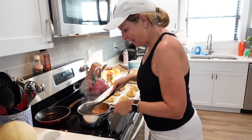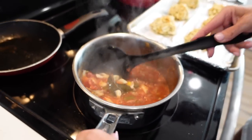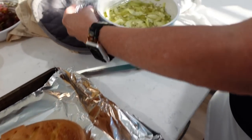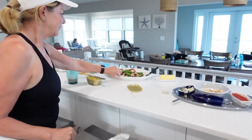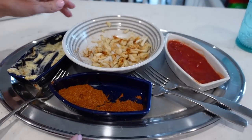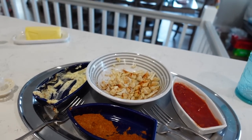Well, hi, my peeps. I'm back. Making some crab soup, even with the bay leaf in it, and crab cakes. They have not gone into the broiler yet. They need to go in. Some bread. Cucumber salad. Oh wait, gotta show them this part. A little mozzarella caprese. And this is our appetizer. It's chunks of crab, and then all the different sauces, which is kind of fun.